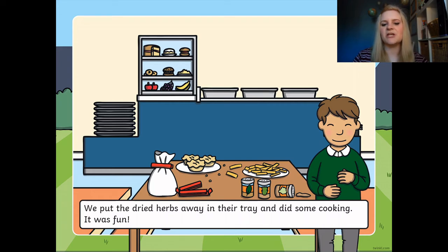Now what's happening in this picture? Have a read of the sentences below on your own. Remember, if you're finding a word a bit tricky, have a go at sounding it out. Let's read it together. We put the dried herbs away in their tray and did some cooking. It was fun. That does sound like lots of fun that they've been making pies and fries.